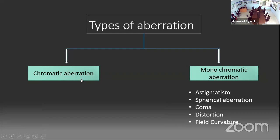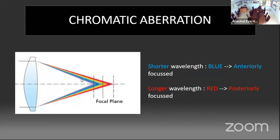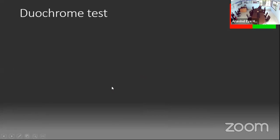And chromatic aberration is one that occurs because of different wavelengths of light, and each wavelength of light is refracted at a different level. So shorter wavelengths like blue color are anteriorly focused, and longer wavelengths like red color are posteriorly focused. This is the basis of our duochrome test, where we use this to refine our sphere after our subjective refraction. Here, the patient is asked to look at the red and green chart with one eye occluded and the eye focused at around 6/18 or 6/12, and we ask them which chart they see clearly.